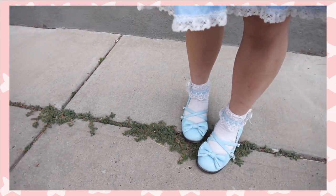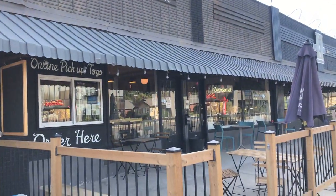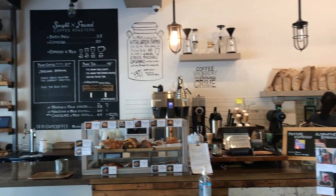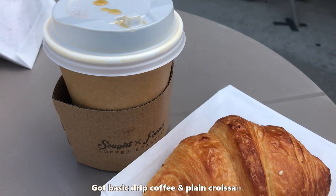So I'm going to show you around my favorite hangout spots whenever I'm in town. First up is Slot and Found Coffee Roasters. Ever since discovering this place, I literally have to go here every time I visit. The coffee is great, the baked goods are so nice, plus the staff are always so, so friendly. I highly recommend this place.